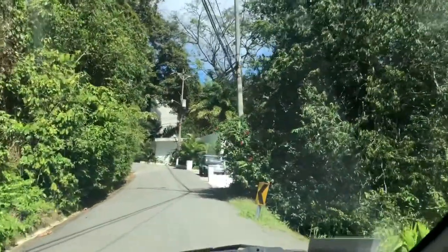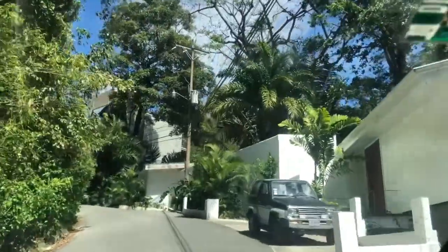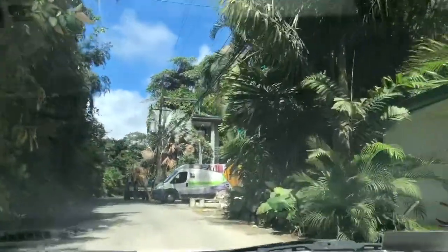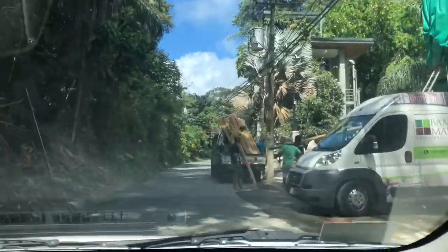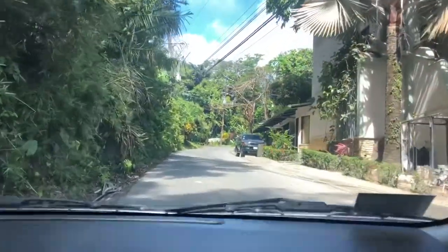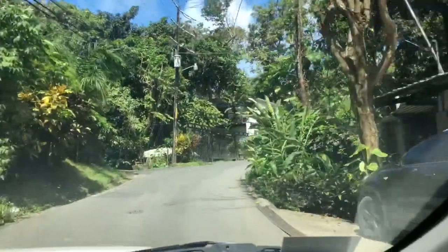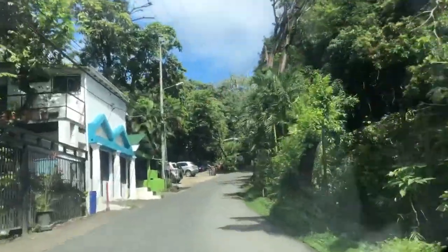Hello, good morning. Today is our first full day in Manuel Antonio, and we are driving on this beautiful road. I think we started driving a while back, and the views were very beautiful, and then I said that okay, I should make a video here. So yeah, it's a nice morning. It's quite hot, like what you expect in a tropical paradise.